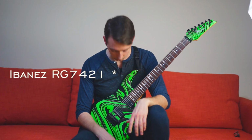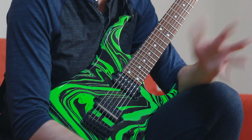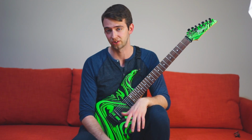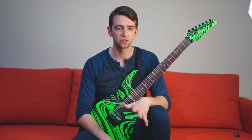So yes, this is an Ibanez RG7, and it's beautiful. This was done by Livewire Paint Company. I don't know what their name is. They don't exist anymore, so you can't actually get this swirl job done from them, at least. And I don't think there's very many people actually offering swirled finishes anymore, which is a huge mistake. So let's cut the talking and go straight into the riffing for a second.